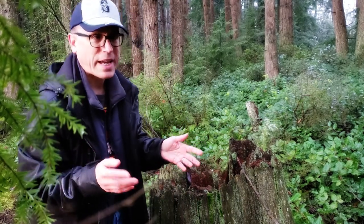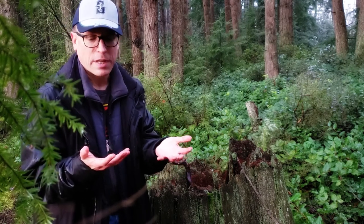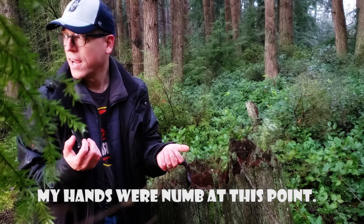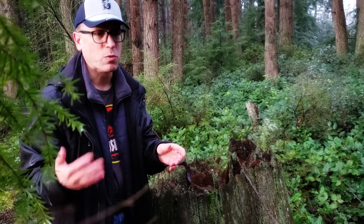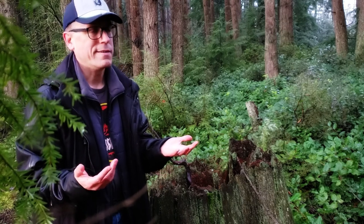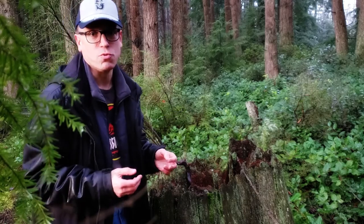Now there's one more Y cache in the area that I can probably get, but it's so cold out now. This rain is freezing and the cache is like further off the trail than what this one is. So I don't know if I'm going to try it or not, but we'll go out to the location and see if it's doable.